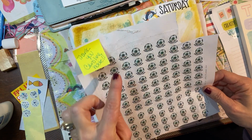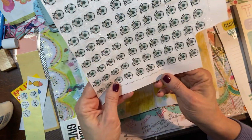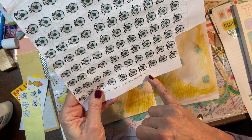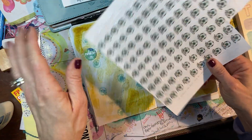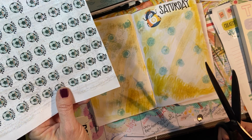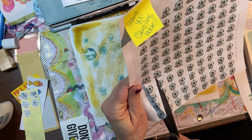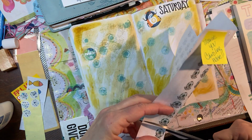And I do still have my little sticky on here from Caroline, that she found this website for me. And again, this is lovelyplanner.com. They have so much free stuff on there, you guys. Go print it out. I think I'm going to do something like this.